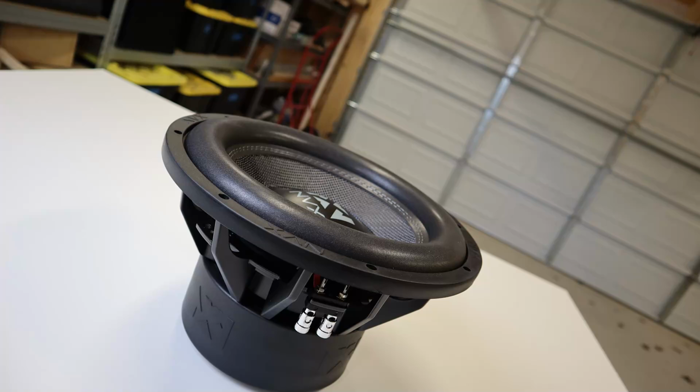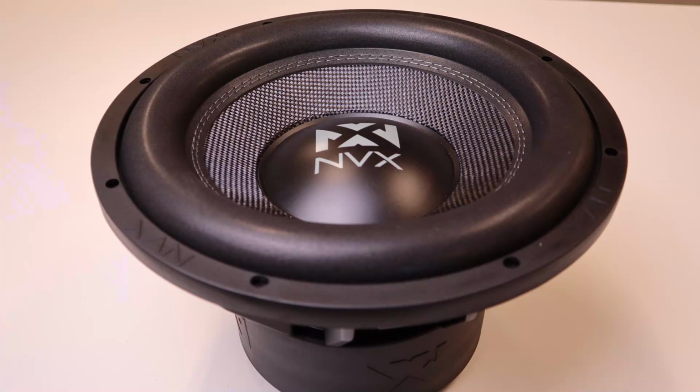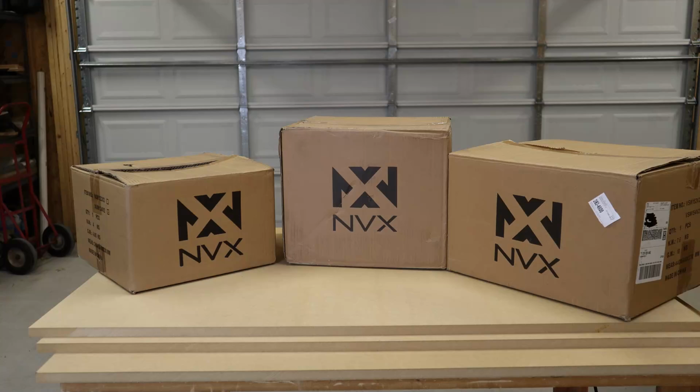This is an NVX VCW 12-inch subwoofer. In this video, I'm going to unbox it and compare it to the rest of the NVX lineup.